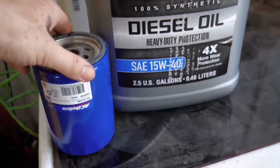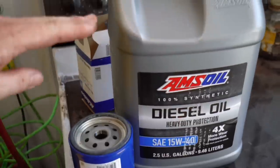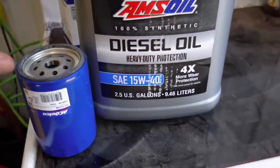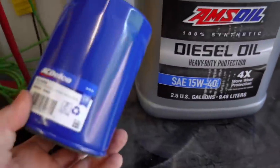Sometimes I'll switch it up to a high capacity PPE oil filter. It adds an additional quart, less oil interval changes. It's pretty good. I'm actually out of stock on those ones right here, so this is what I have left in the shop, but you know, AC Delco, you can't go wrong.